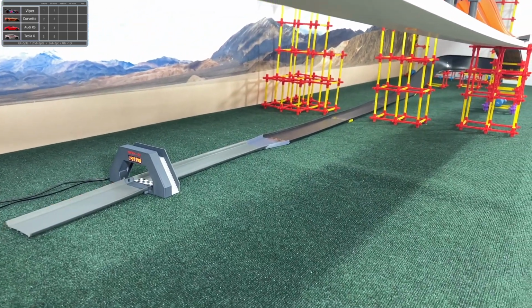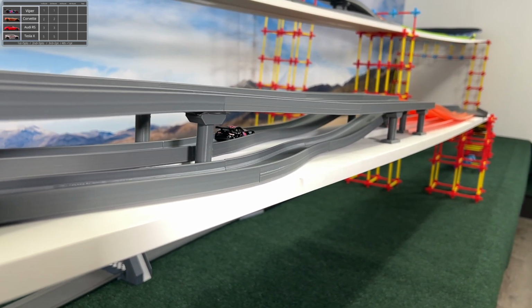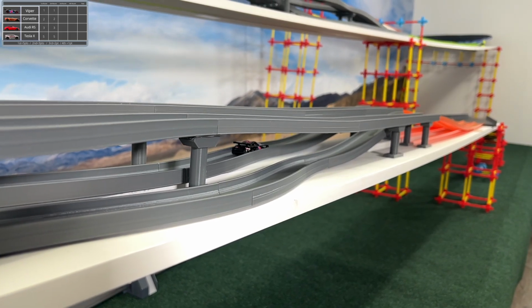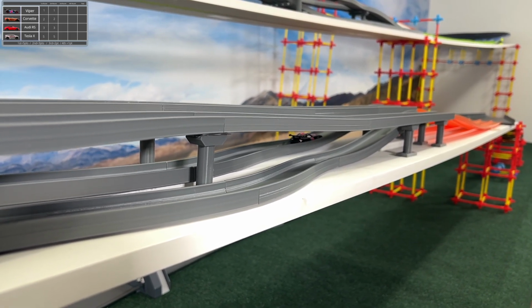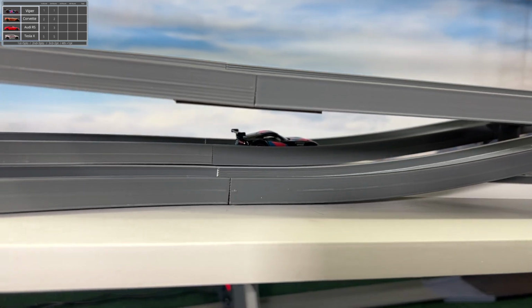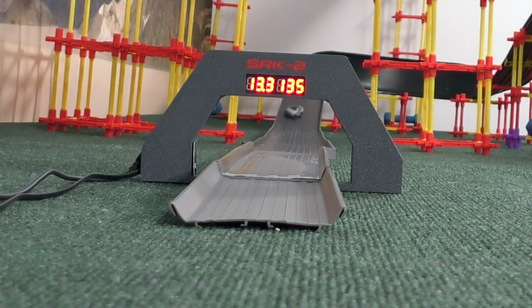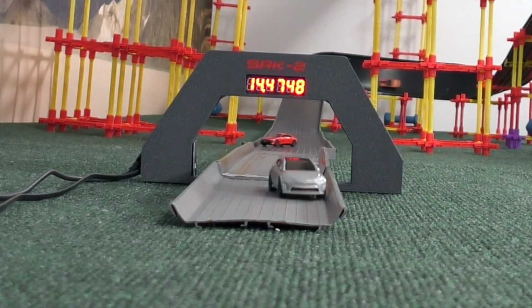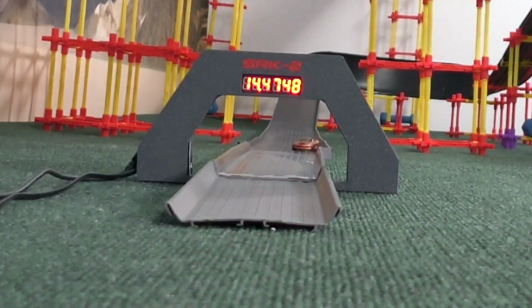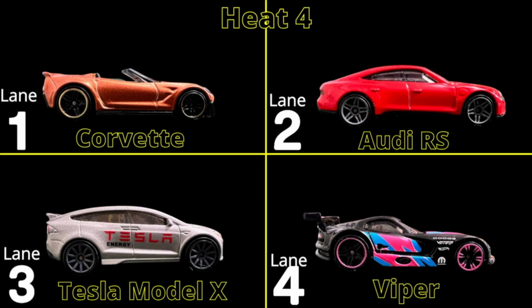There's the Corvette, and the Viper is somehow way up here. In fact, he couldn't even get over that last little hump there to move on to the final stretch. Not entirely sure what happened. If I had to guess, that previous turn leading into this part of the track slowed him down to the point where he just could not get over that last hill. But he at least finished a couple times, which is better than one of the racers we had in the last leg. Yeah, the Tesla X has already stamped his way into the final round. Now let's see if the Audi can do the same thing.